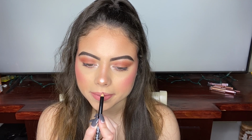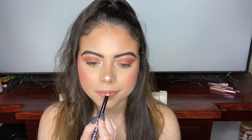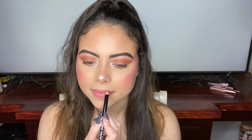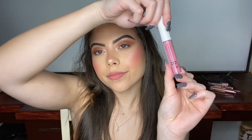Also, what's good about this lip liner, I do wear it by itself sometimes if I just want the matte effect. I will just put this Peekaboo Neutral lip liner on, and it looks stunning, as you can tell.